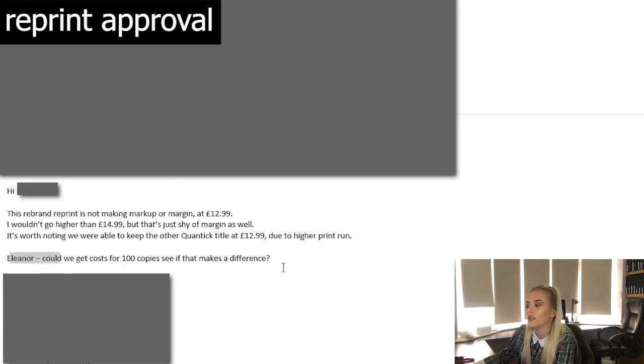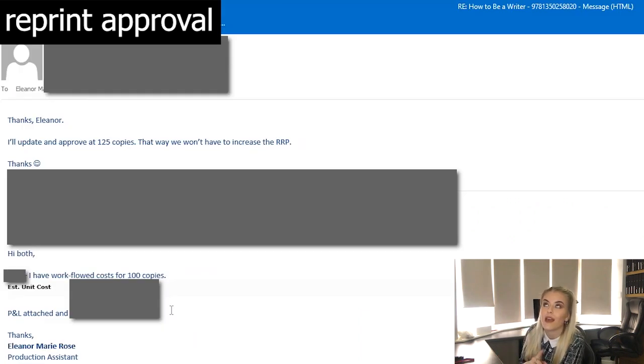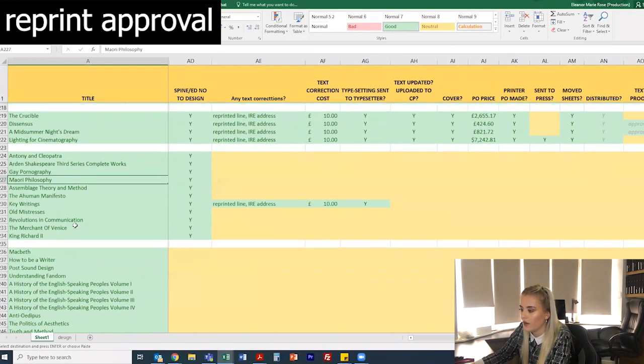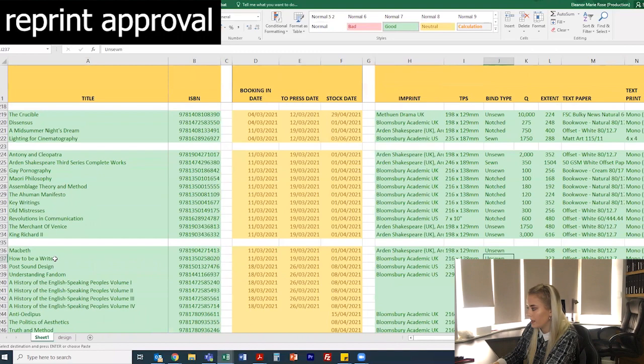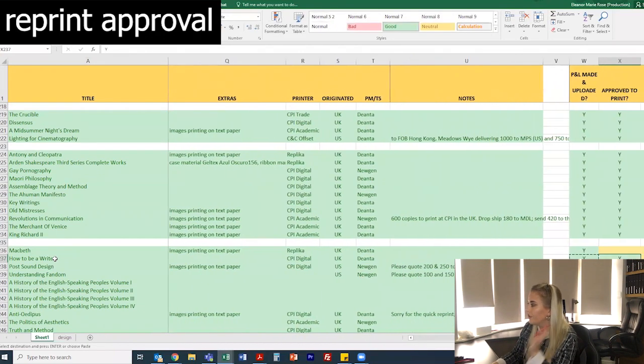So the conversation was looking to see if we could get costs for 100 copies instead to see if that makes a difference. So I sent them the costs for 100 copies and then I sent them the P&L, the profit and loss report for that as well. And it's just come through that we've approved 125 copies, so we've gone up again. So I'm just going to add that on here now. How to be a writer is going to be 125 copies and it has been approved to print.